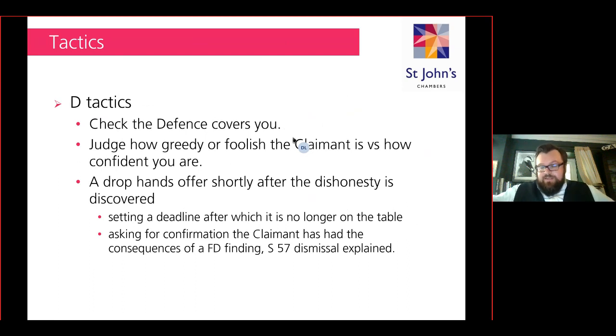In terms of defendant tactics, I'm not going to cover what you would do in terms of surveillance evidence or waiting for witness statements or medical legal evidence. You know what you're doing there. But it's far simpler than that. It's point number one: check your defence covers you.